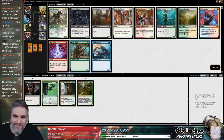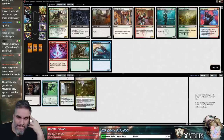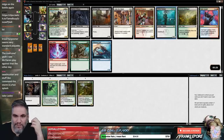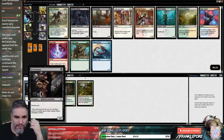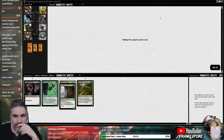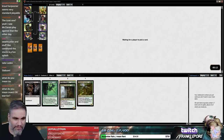I don't know. Ledev Champion's very good, but I don't really want to give up these three black cards for it. Nor do I want to really splash it. I'm probably going to stick with a Pitiless Gorgon here. Kroll Harpooner is standard playable, 100% standard playable. I just have no reason to take this and forsake these three picks. I'm just going to take Pitiless Gorgon. I have no pity. Also, look how many Death Touch creatures we have. Come on.